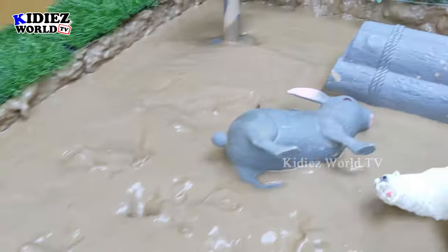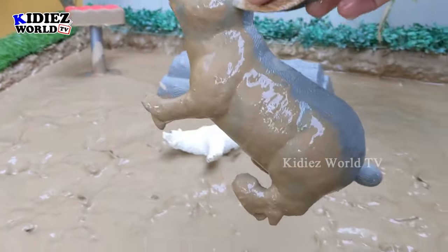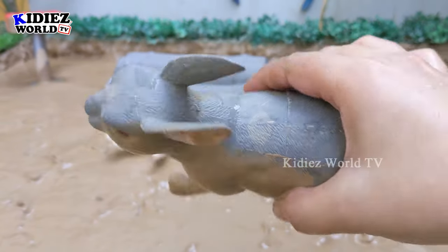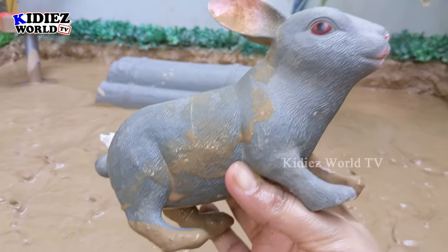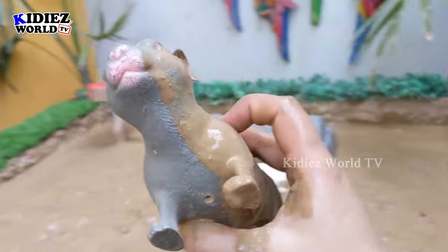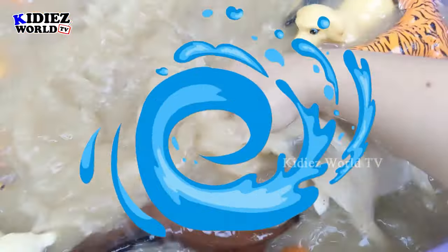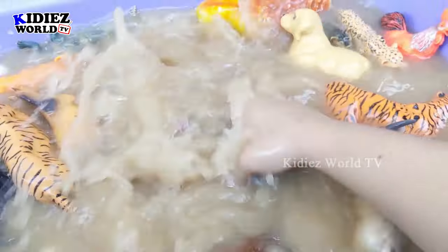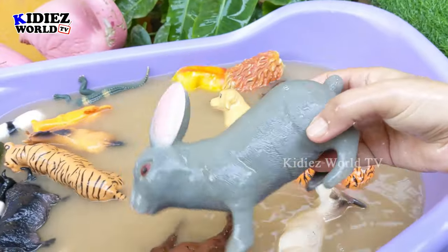And the next one we have is rabbit. A very, very cute animal we have, the rabbit. And rabbits have big ears, which are the loveliest part of their body. Rabbits are cute animals, and they are little, beautiful farm animals. Let's watch him. Here we go, rabbit.